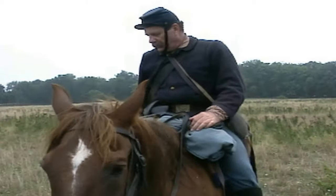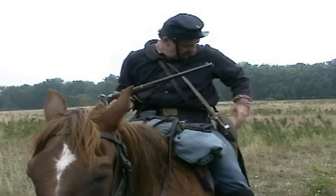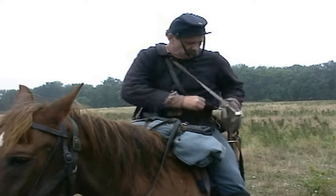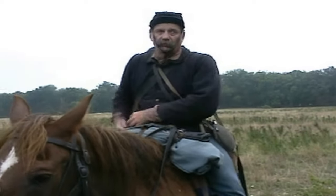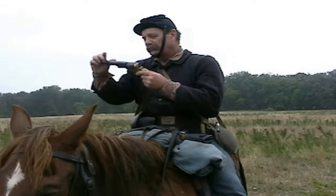And as far as equipment, we all carry the Sharps carbine. We normally carry a .44 Colt, and I brought a .36 Colt with me today.